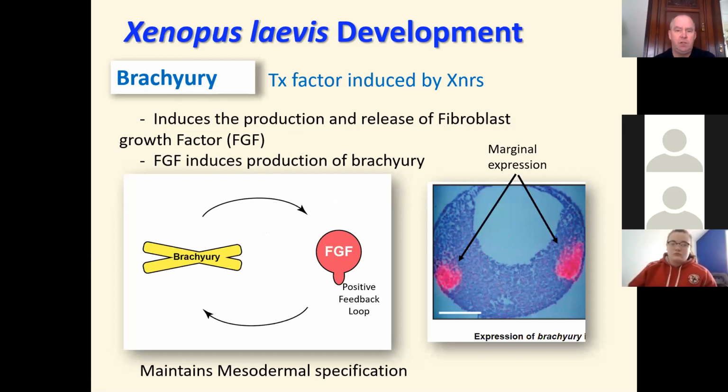At least I do. And this is talking about how you also get FGF at this point. FGF is going to be upregulated by brachyury, and then you get this autocrine positive feedback loop where FGF increases brachyury and brachyury increases FGF. This makes sure that in the cells expressing brachyury, you keep a lot of brachyury being expressed there. So that keeps things mesoderm, and you get this tube of mesoderm around the embryo because of that.